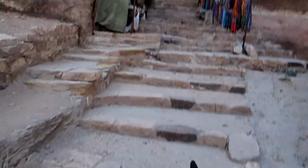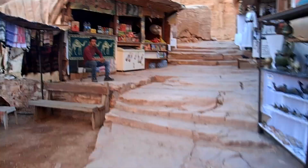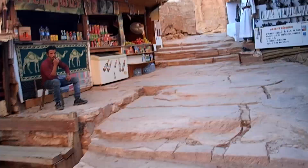I think we're on the wrong mountain actually. We have to go back down and... Yes, and I have to push you off this cliff. Yes. So, 5 minutes left.